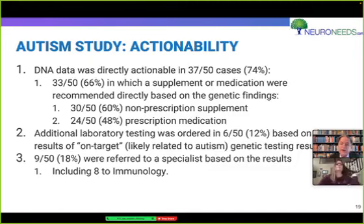A lot of times people are afraid that you do the DNA and they're going to find 10,000 things wrong. And a lot of insurance companies don't want to pay for it because they think it's going to open up Pandora's box and we're going to do all these new tests and that's going to cause a lot of problems. Only 6 of the 50, the DNA said I should order another test that was related to the autism. So only 12% did I do any other testing. In 88%, I said, well, this is it. We don't need to do any testing, or we didn't find anything. There's nothing else to do.